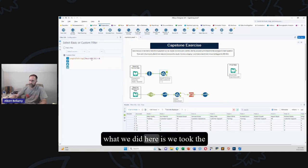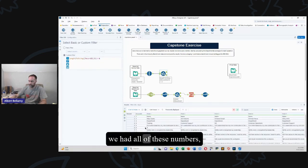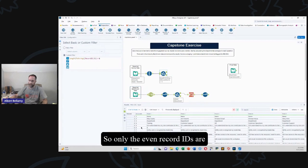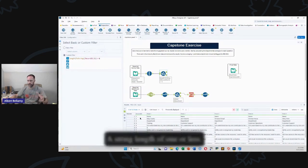So working from the inside out, what we did here is we took the record ID that we had before. Coming in, we had all of these numbers. We divided that by 2. This never shows up because it's not a formula tool output, but imagine all of these divided by 2. So you get 0.5, 1, 1.5, 2, 2.5, 3, et cetera. Then I converted all of those to a string. Nothing changed, just it's string data now. That way we can run a length function on it. So the length of 0.5 is 2 characters. The length of 1 is 1 character. The length of 2.5 is 3 characters, if it's a string. So the length of the string 0.5 is 2 characters, so it's not less than or equal to 1. So only the even record IDs are going to have a string length, once they're divided by 2, of 1 or less.